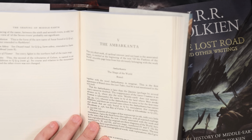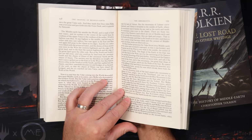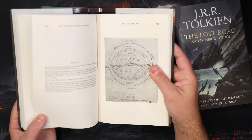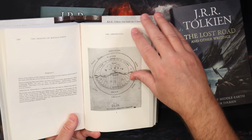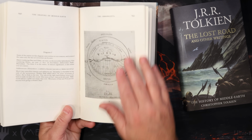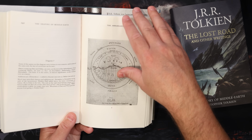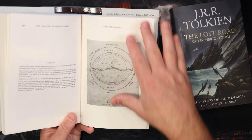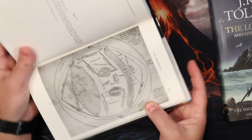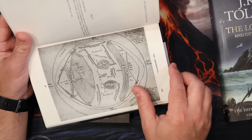But then the very next chapter here is the Ambarkanta, and this actually shows us some even more development of maps. So we'll get here, and then we just get this nice series of maps where Tolkien is trying to plan out how the world looks, and not just the land that we come to know as Middle-earth, but what lies beyond it. And this kind of develops over time. And here we're starting to get closer to what we've seen in things like the Silmarillion.